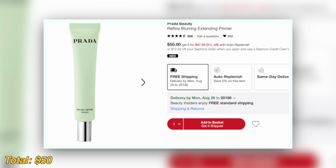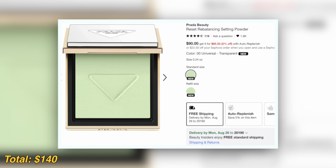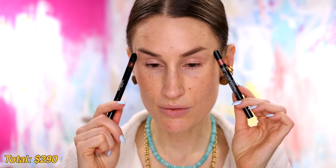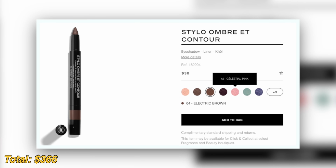We're going to be putting on the new Prada Refine Primer. We're going to be using the new Prada Reset Powder. It's green. I have the two new blushes from Chanel that are for fall. I really enjoyed last year's fall blush releases, so I figured I'd go for these. I also really liked last year's eyeshadow release, even though the delivery system was a little questionable. The colors were beautiful.